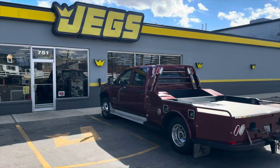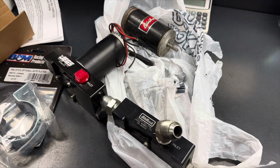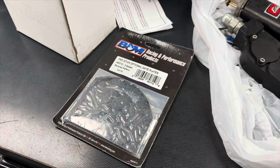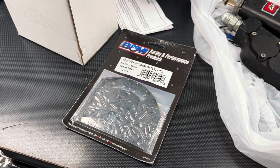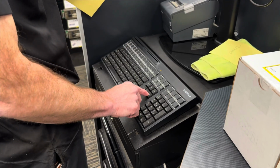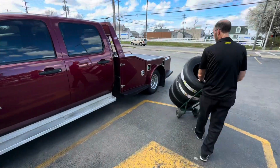The 55 had an Edelbrock fuel pump on it. It appears that the Jegs brand that's made in the United States is the exact same pump. We'll put that in there for right now. We also picked up the correct gate plate for the shifter, a fresh set of 275s for the 55, as well as a brand new pair of Hoosiers for the Falcon. Uncle Craig helped us wheel them out to the dually and load them up.